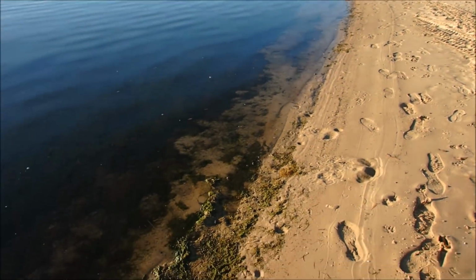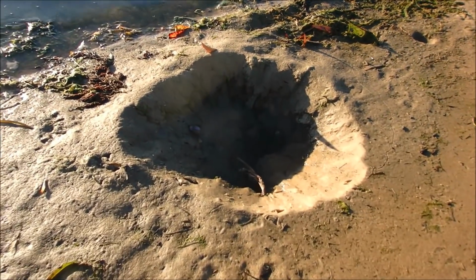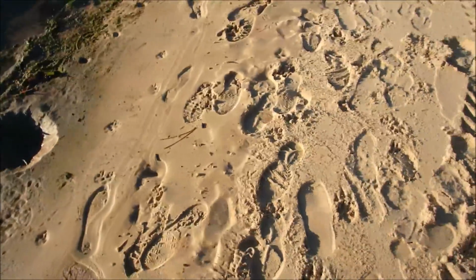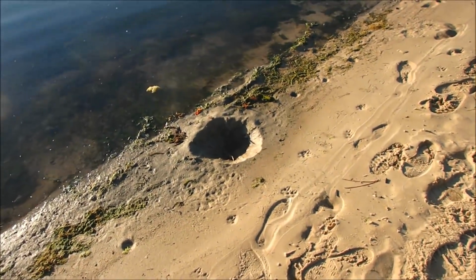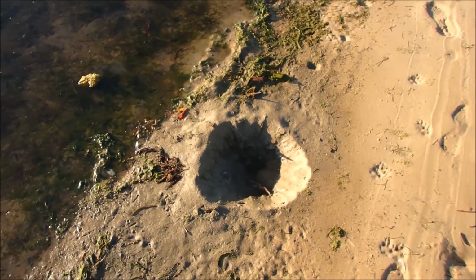Now the water level has dropped significantly compared to the other day. And check out that bream hole. That bream was probably feeding there when the water was about here. So, less than a foot of water, and it was obviously trying to dig up something.